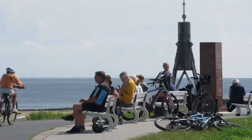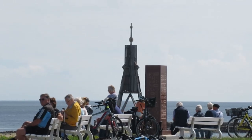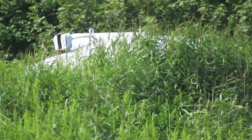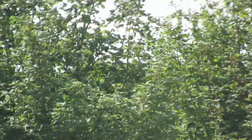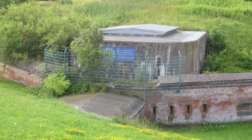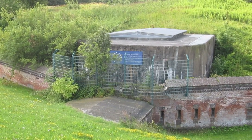We're at my starting point again. There's the Kugelbake. You can see actually some of the structures on top of the fort. Not really much to see. It's all overgrown. Yeah, that's a modern addition here. Everything else is really overgrown. Nothing really to see here. But at least the renovation has been paid for in part by the European Union. Yeah, that's a European flag there.